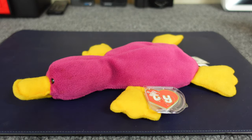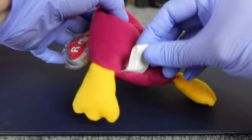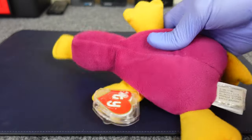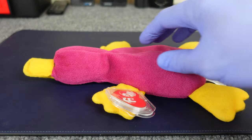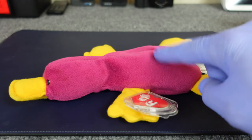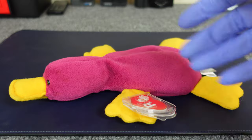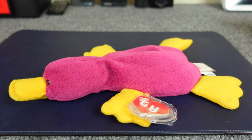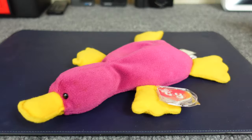So if you take a look at this Patty, it also has a Canadian tush, which means this beanie was not only intended for the UK, it was also intended for Canada. So what the heck does that mean? It's something I cannot find any collector or professional in the hobby to even understand or know. My assumption is that this Beanie Baby was intended for either the Canadian market or the UK market, and they slapped one of these tags on there after the fact because they didn't have enough inventory.